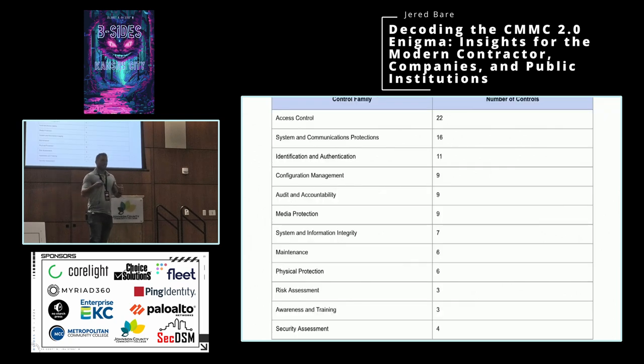The biggest one out of all the controls is access control. If I was building a policy or procedure around this, that's what I would really focus on. There are 22 different controls within access control, covering who is accessing the FCI or CUI data, who is reading or executing it, what kind of service accounts have access to it, and what kind of domain accounts have access to it. This is spread out across the entire framework in different types of controls, but the family with the most controls is access control.